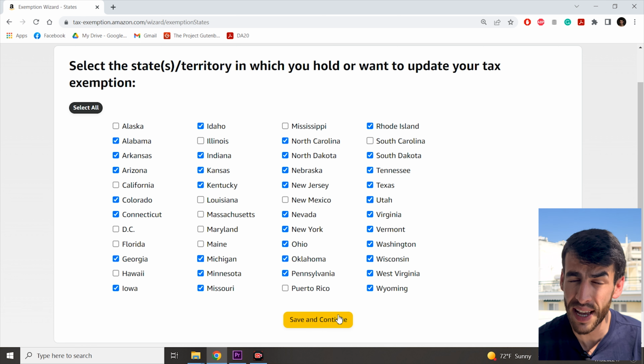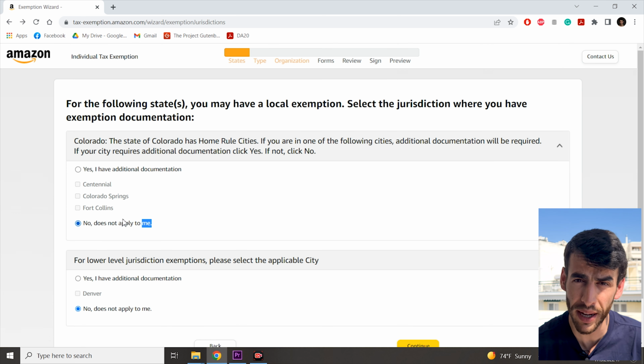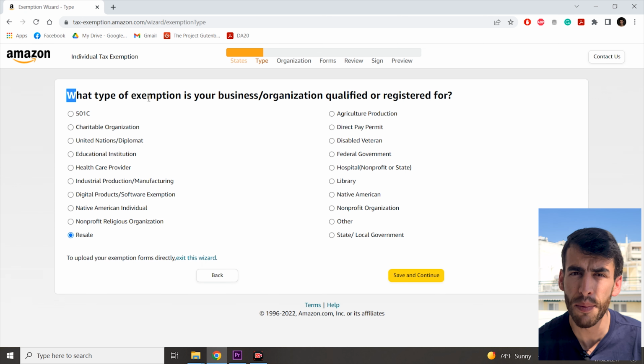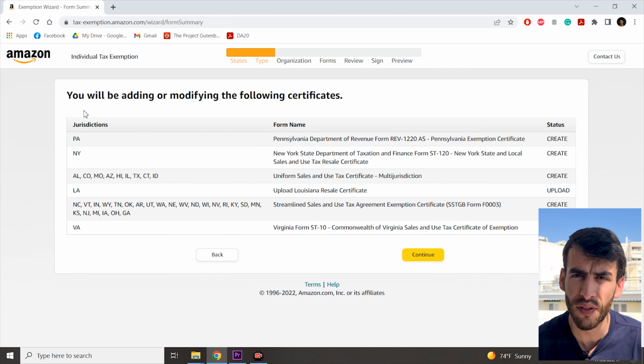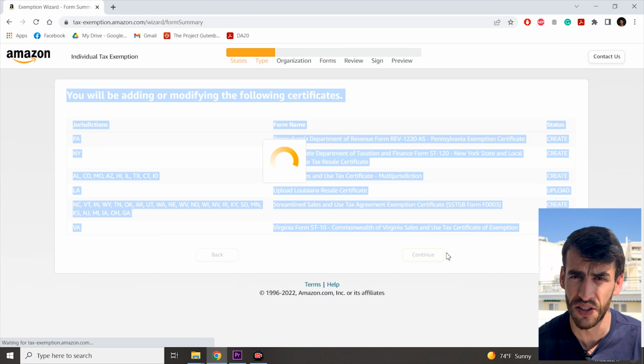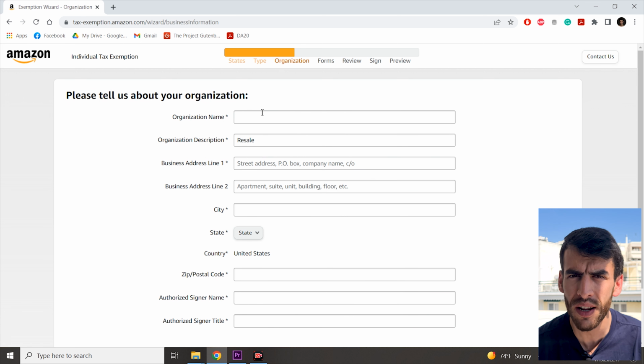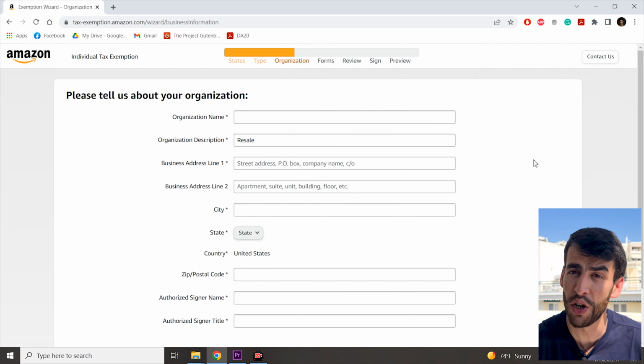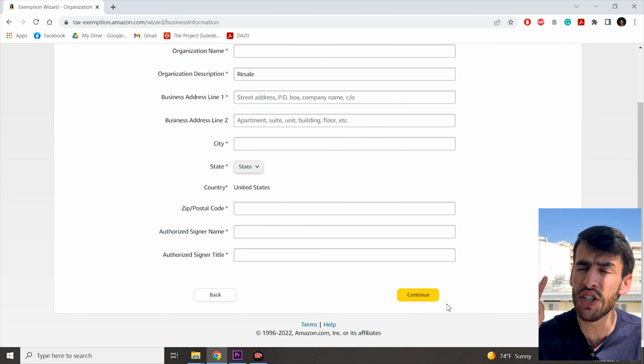Next, click on Save and Continue. On the next page, twice you select No, does not apply to me. Then Continue. What type of exemption is your business or organization qualified or registered for? Click on Resale. You will be adding or modifying the following certificates. Just click Continue. And on the next page, you have to properly fill in all the information about your company. I can't fill in some details here, but the tax exemption wizard, after you have done it and continued, offers just 2 or 3 more pages with questions which you have to answer and just click Save.